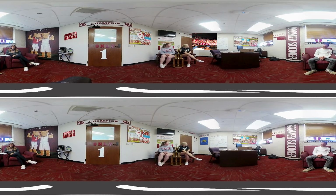Second place in the nation, University of Alabama! And your national champions, Boomer Sooner!